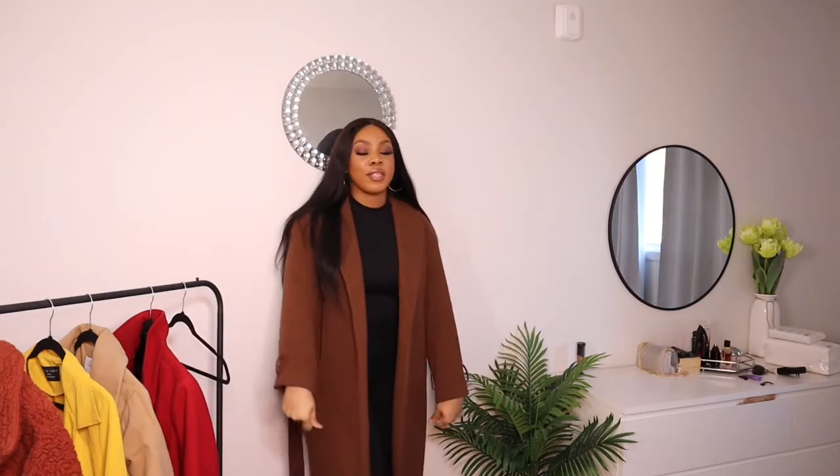Okay guys, this will be the first one. I really like this color. This is my favorite brown, my favorite shade of brown. I actually got this jacket from Winners, and I got it in a medium, hoping that it will be smaller, but I think I like the way it turned out.